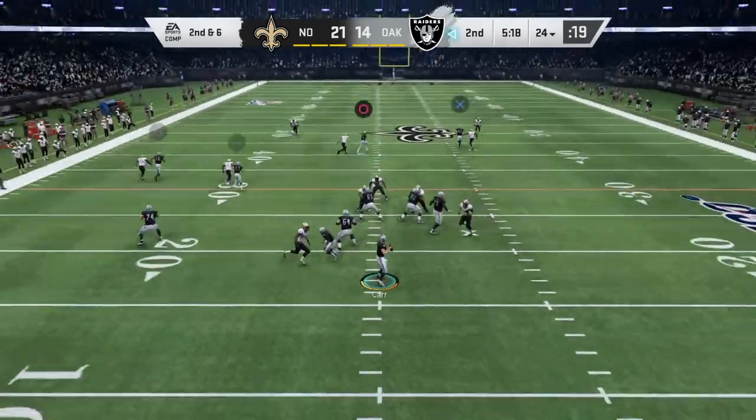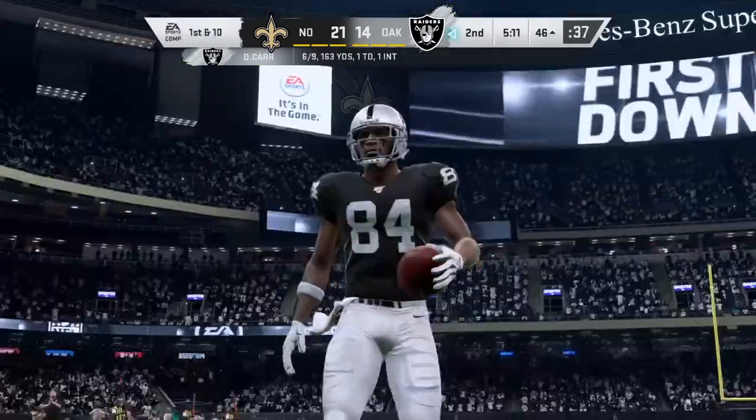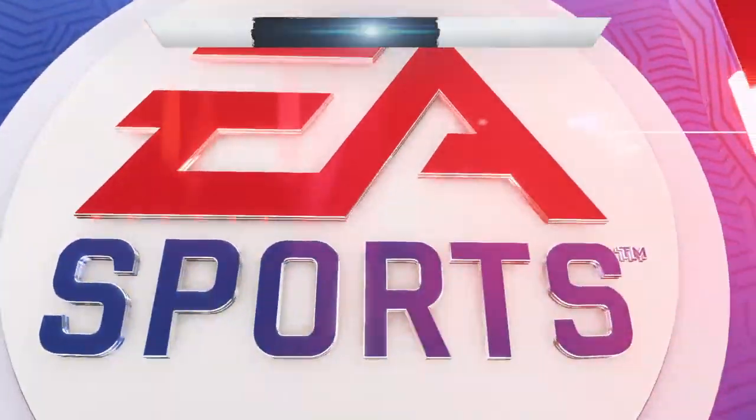On play action, now Carr. On the crossing route, complete. That's Brown. And he'll be taken down, but not before they work it across midfield. That one covers 29 yards, first down.